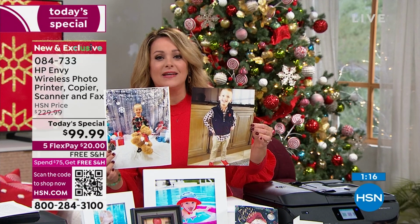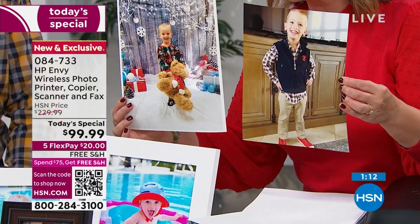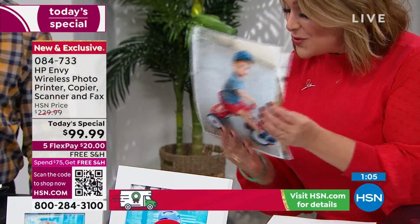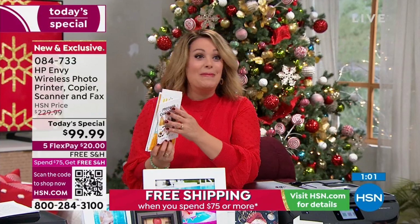You could be giving gifts. I mean, this would make my mom so happy. Just a pic of her grandchildren would be the best gift ever. You could be doing pictures like this. You could be printing your favorite vacation memories. You could be printing cards for every occasion. They're all on HP Smart.